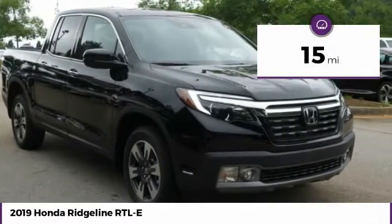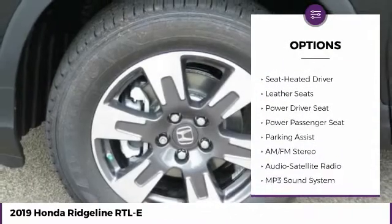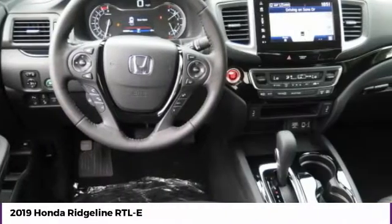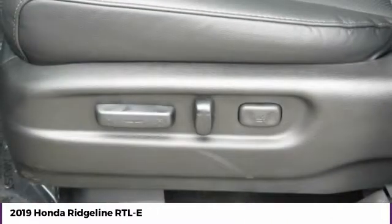Here are some of this vehicle's great options: navigation system, all-wheel drive, power passenger seat, anti-lock braking system, traction control, Bluetooth wireless data link for hands-free phone, air conditioning, moonroof, HomeLink garage door opener, power steering.